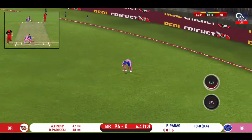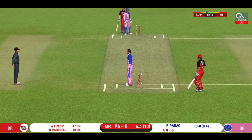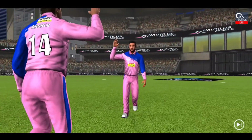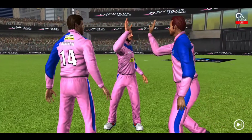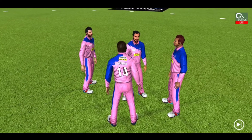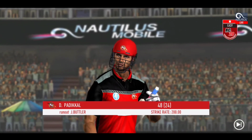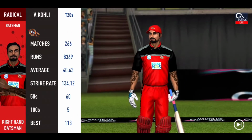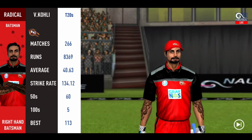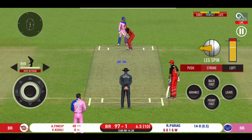They have run the first one quick. Oh, got him. What a magnificent piece of fielding that was. Has to walk back to the pavilion. That was such a waste of a wicket.